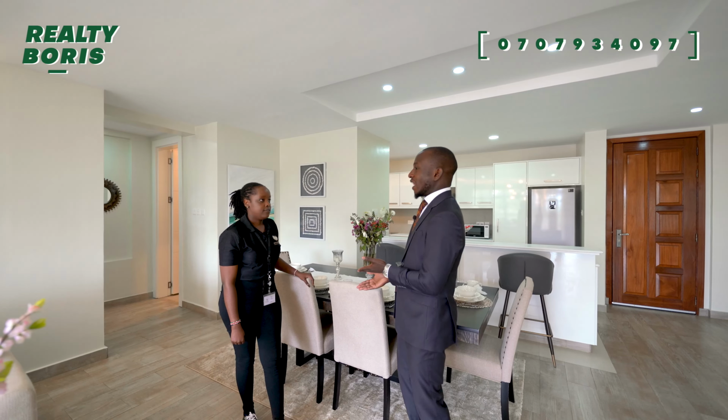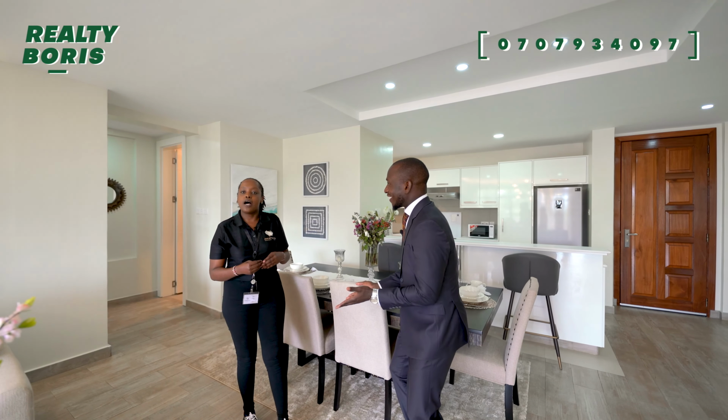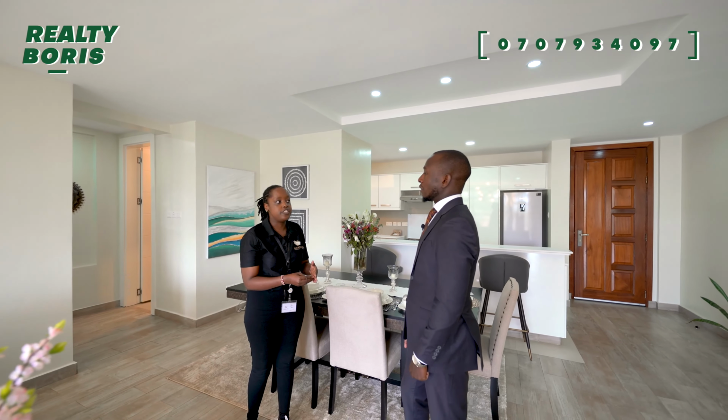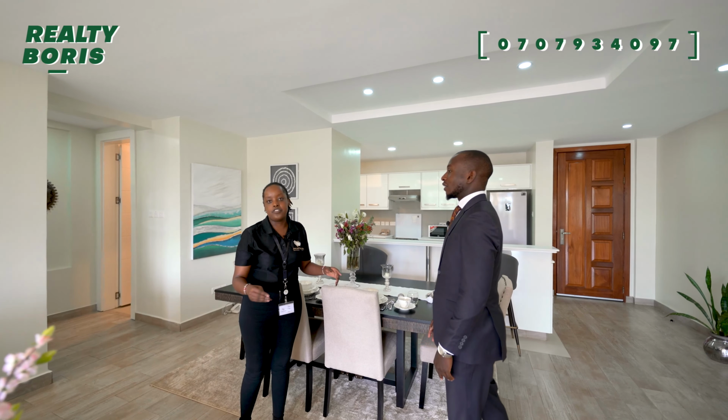So you tell me that any property I'm called to sell, they have to stage it? I would advise they do. They don't have to, but it's advisable that you stage it. If you want this property to sell faster, to get out of the market, you have to stage it.